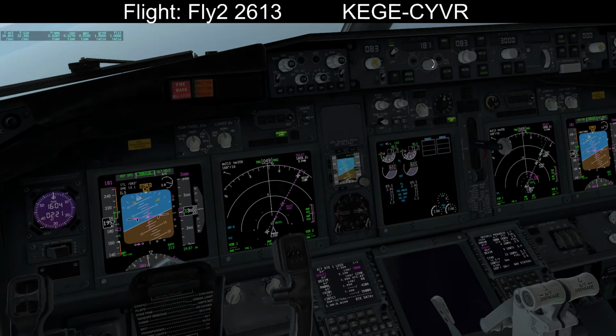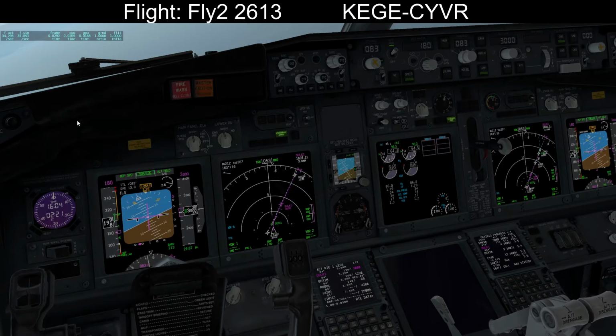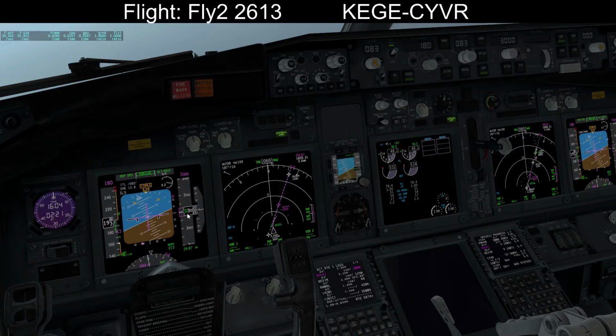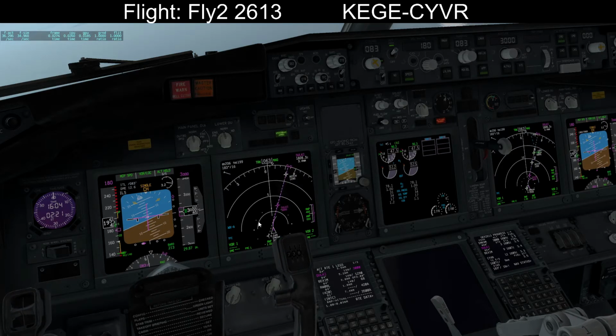I'm going to slow the plane now to 180 knots. We've got the localizer, so we're just waiting on the glide slope now. I'm going to go flaps 10.